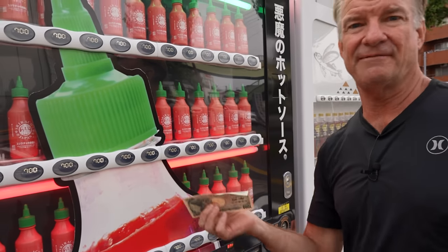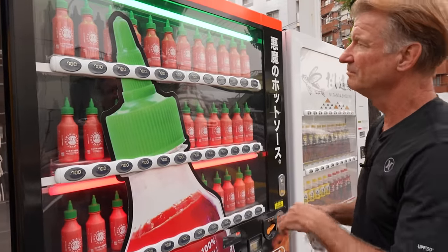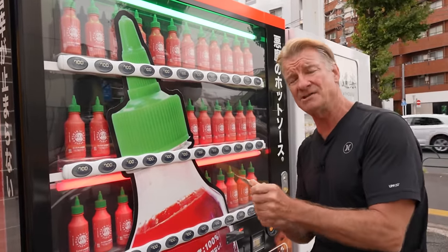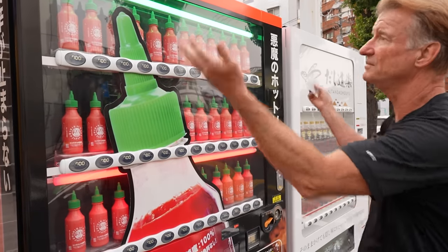And officially, I do not have any Sriracha in the house. There's none, so this is good. I actually need it. It's pretty tough to come by in Japan. I mean, you can buy it, but you gotta hunt it down. So it's kind of convenient that it's in a machine.